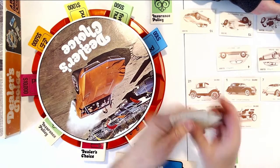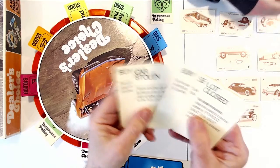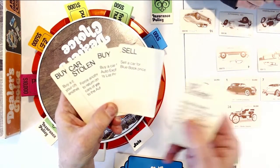I don't know what Sam's values are, but Sam's going to go first. Let me look at the cards that I have. I'm going first here. Yes. All right.